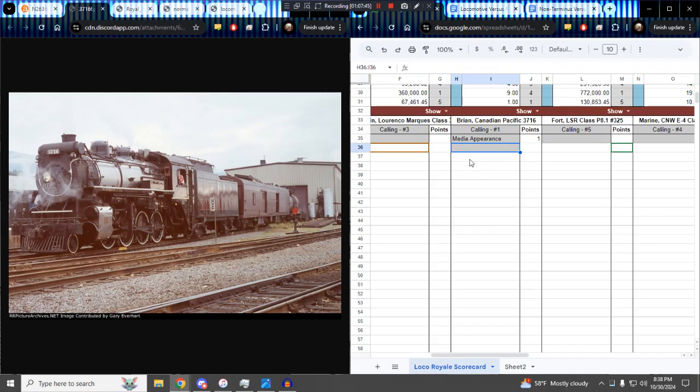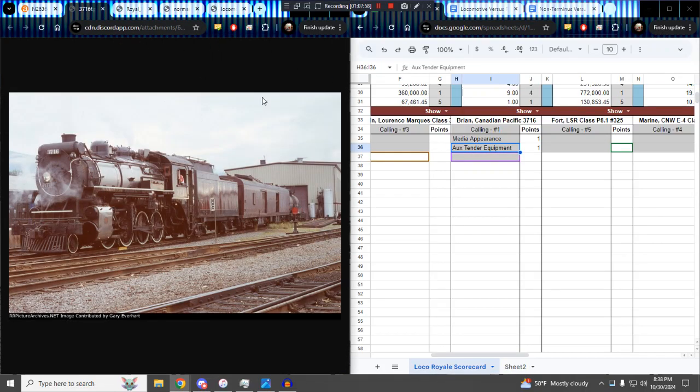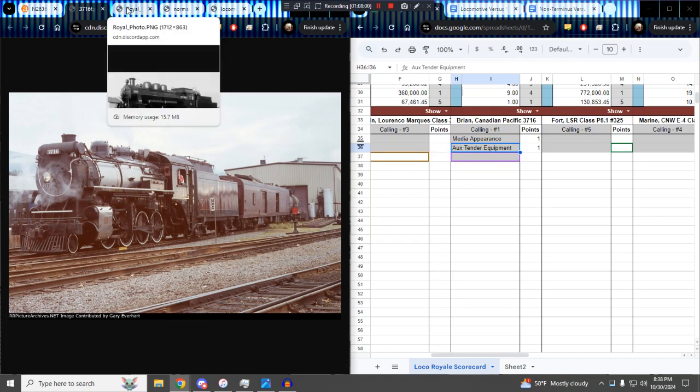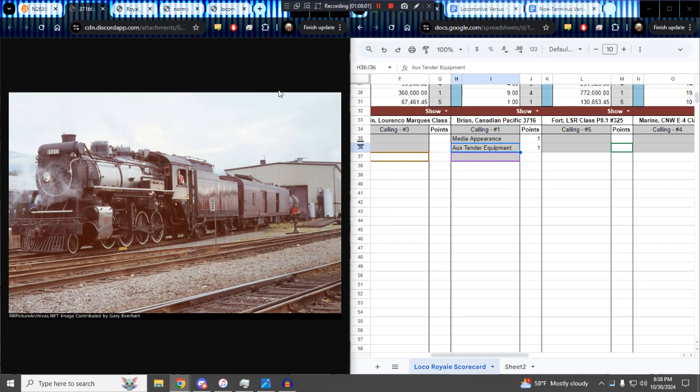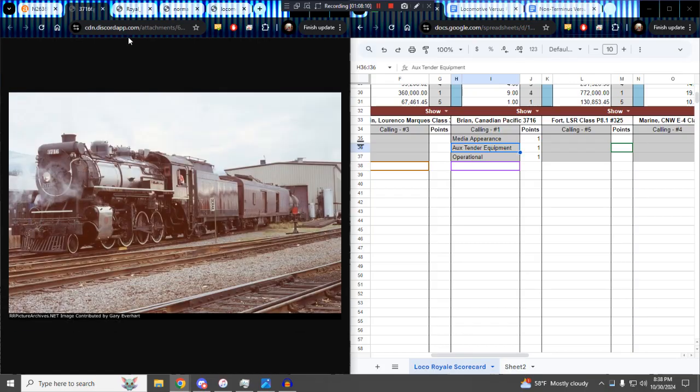Give me a second. Brian's typing. Aux tender equipment. Okay, yep, you've got the aux tender equipment. You've got the pipes. I don't know if anyone else has that. I wouldn't imagine anyone else has that. What's your third one? I'm operational. Oh, currently operating. Yeah, that's just looking at the field here. No one else can say that.